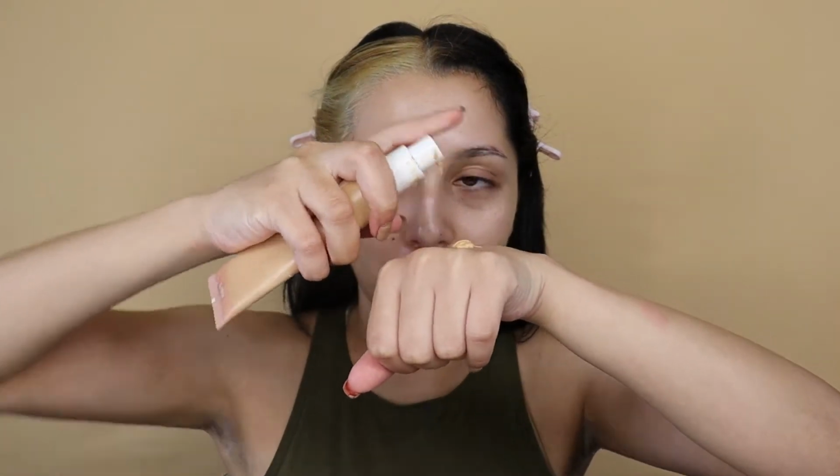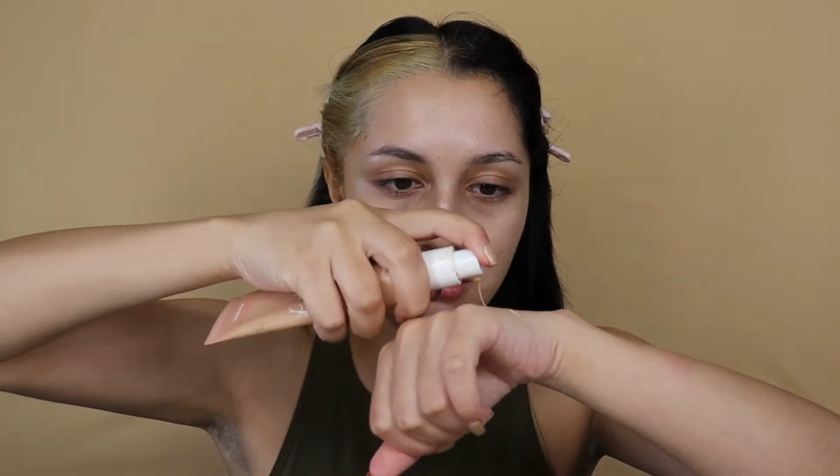This is a little deeper than my skin tone, so I go in with a little bit of the shade 8N. I don't mind if my tinted moisturizers don't match me perfectly because there's such a light coverage, you won't see that much of a difference. So I take about 1 full pump of the 12W and then do about half a pump of the 8N.